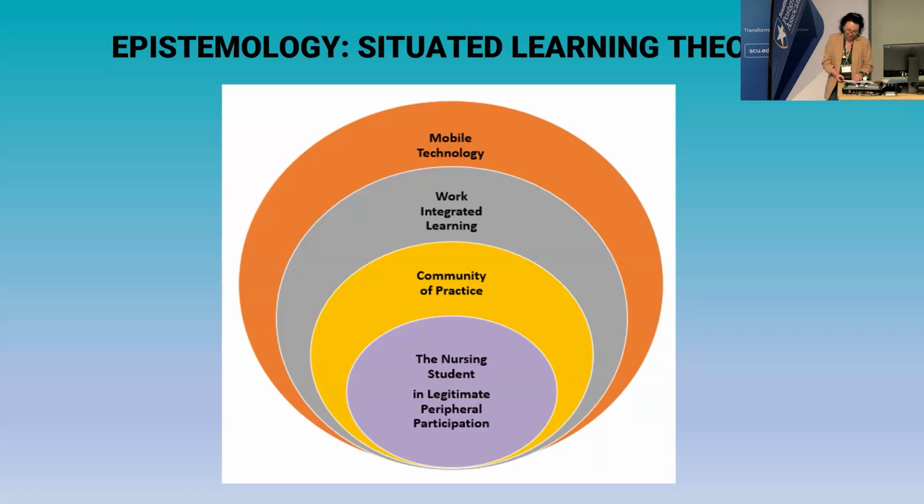It begins with the student nurse at the centre, learning within legitimate peripheral participation, and this is within a community of practice on work integrated learning, and it's supported by mobile technology. So this diagram of theory may develop further as my understandings deepen, and it may help to facilitate my discussion chapter further. Situated learning theory allows us to emphasise how knowledge acquisition is tied to social interactions.